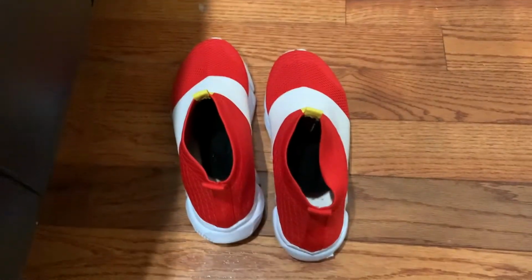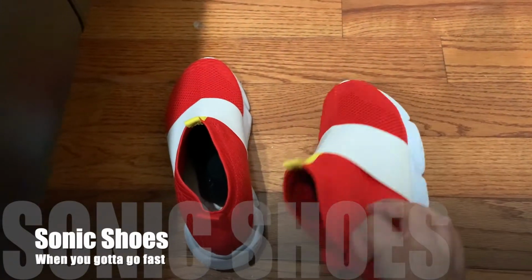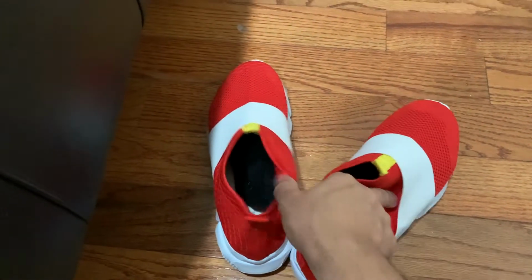At this point is when I remembered I have Sonic shoes. These are the knockoff Sonic shoes I use for when I do speed runs. So if you're ever watching my stream and you see me do a speed run, I'm wearing those, even though you can't see it 99% of the time.